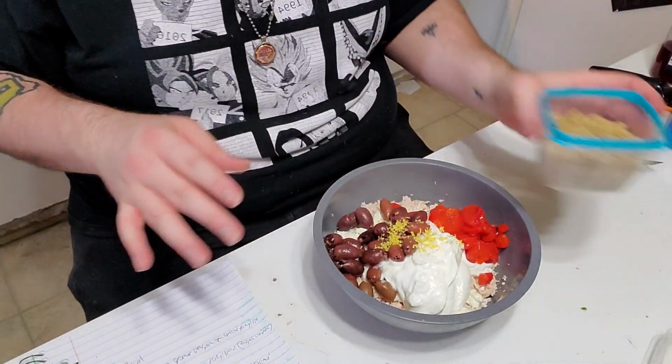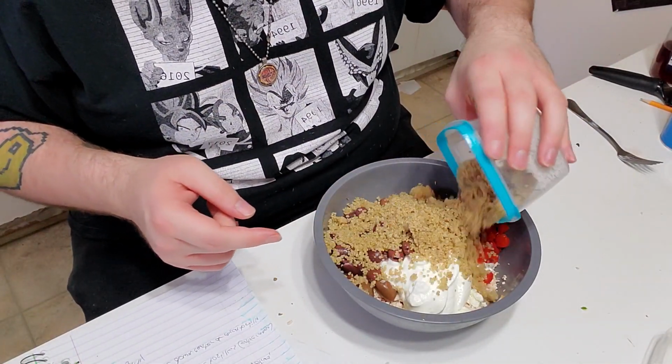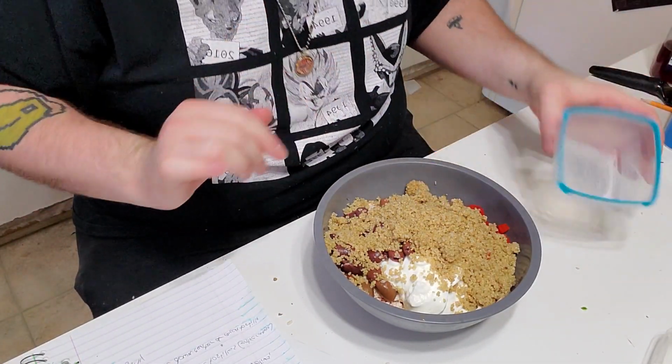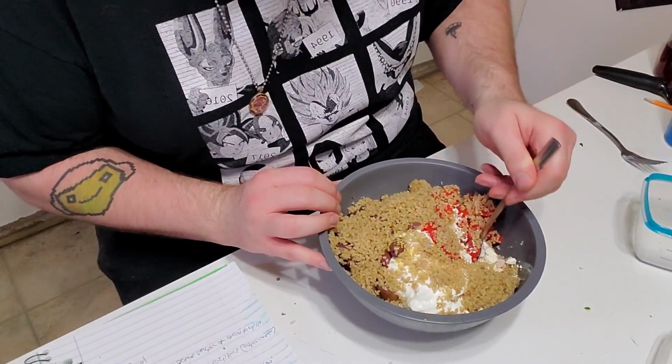And then the last thing in here is going to be the quinoa. This is 1 cup. And you're just gonna wanna mix all of that together. And so just mix it all together.